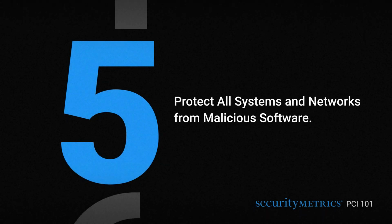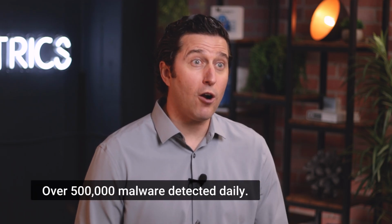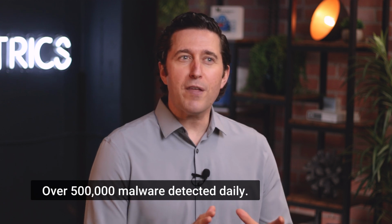Requirement 5, protect all systems and networks from malicious software. Every day, over 500,000 new pieces of malware are detected across the internet, which is why the 5th PCI requirement is about safeguarding your organization with anti-malware. This software helps prevent, detect, and remove malicious software from your devices. For this requirement, you'll need to install up-to-date anti-malware software on your network that is actively running on all computers, mobile devices, and any device that's used for payment processing.